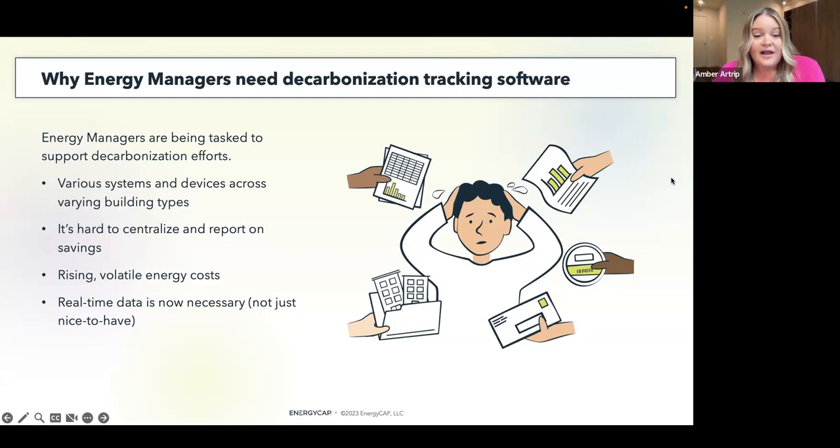We know that energy costs are rising across the world, especially our friends across the pond, who are seeing some really volatile energy costs increasing over time. So making sure that we're doing everything we can to be as efficient as possible in our building operations is becoming a major priority. And none of that is possible without real-time data. It's no longer just a nice to have.